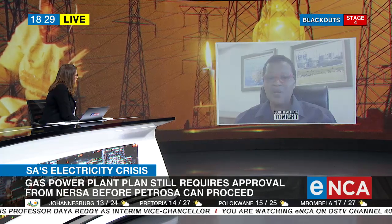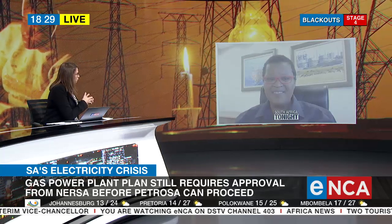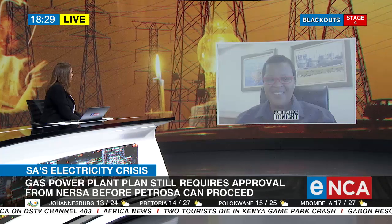How much is what going to cost? To create these gas-fired power stations from the excess gas. I mean, how does it get onto the grid? There must be a cost. Who's going to pay for it?